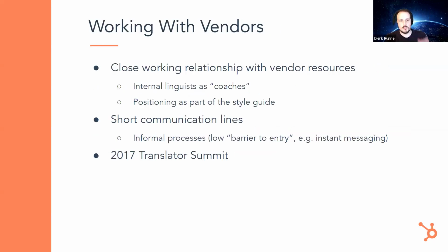As I mentioned before, we're working very closely with our vendors, and this is mostly due to how localization developed at HubSpot, because we initially had the all-rounder role for the localization specialists who really had to fill any role and deal with any tasks that came their way. We naturally developed very close working relationships with our vendor resources, meaning especially the translators and the reviewers on the vendor side. And our internal linguists fulfill the role as coaches for those resources, many of whom have been on our account for multiple years and really know HubSpot as well as anyone who isn't actually employed by HubSpot can.